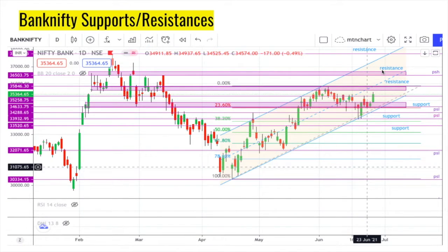BankNifty similarly is approaching a resistance at the 35,800 levels, and after that it has 2-3 previous all-time resistances. It has good supports at 34,000 levels. You can see that marked here.